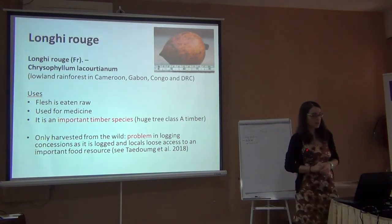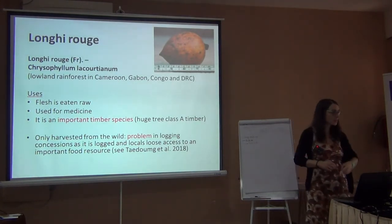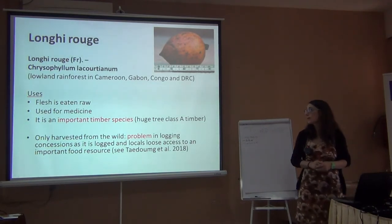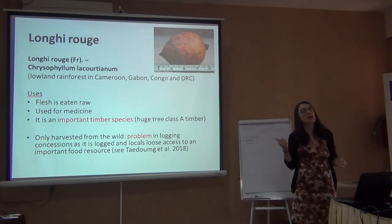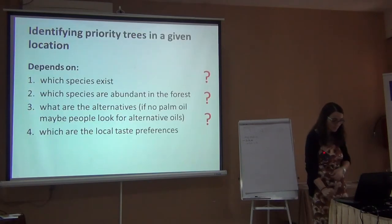Another example, Longhi Rouge, Chrysophyllum lacourtianum. This one is the one you have in DRC. The fruit is eaten raw, also medicinal, and it's an important timber, again. When the logging companies come, they cut the best trees. And I want to point out that usually the bigger trees are the ones that make more fruits. So of course the logging companies cut the trees that are bigger. So we have a problem.